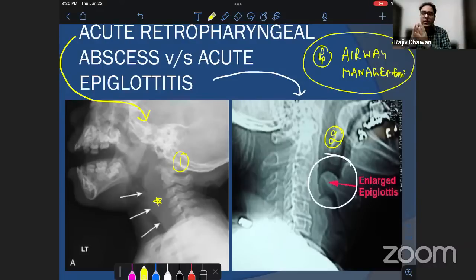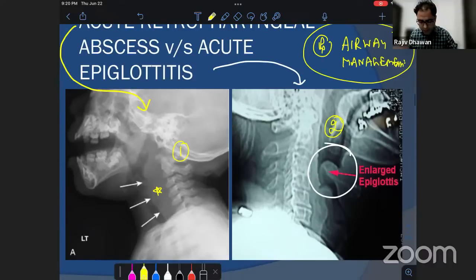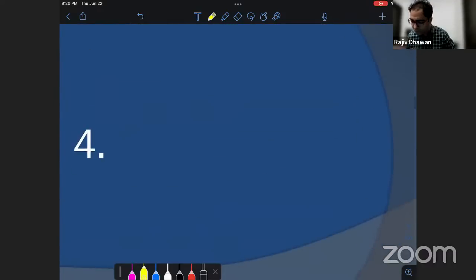Quinsy versus parapharyngeal abscess. Then parapharyngeal abscess versus Ludwig's angina. Then we did atrophic rhinitis versus rhinoscleroma. Then we did acute epiglottitis versus acute retropharyngeal abscess. This is what the clinical vignettes are, where they can confuse you, better. Okay, fine. Now let's go to clinical scenario number four.